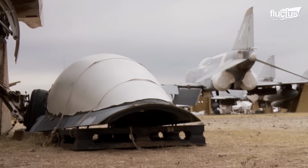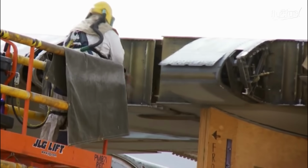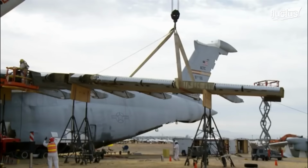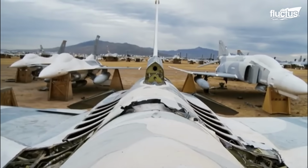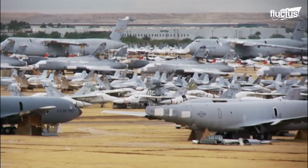Indeed, recycling has been ingrained in the Air Force's ethos throughout its storied history, and the Aerospace Maintenance and Regeneration Group at Davis-Monthan Air Force Base stands as a testament to this commitment to sustainability and ingenuity.